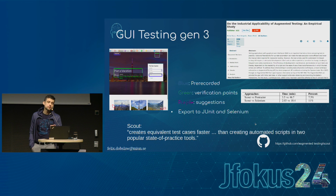Yes, and what they did was compare this to other tools. Anyone using Selenium here? Many Selenium users. It's seemingly much faster to create because you're just clicking your way to code, whereas in Selenium you have to do the coding. So yeah, maybe now with ChatGPT it's, I don't know. I couldn't say if it's faster than that, but they did this some years back, I think.